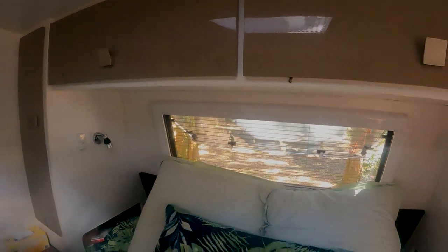Morning. Thought I'd quickly show you what we got to wake up to this morning. This view. So we wake up to empty forest all the way around us. It's so lovely. Look up, out the front, out the side. Literally everywhere.